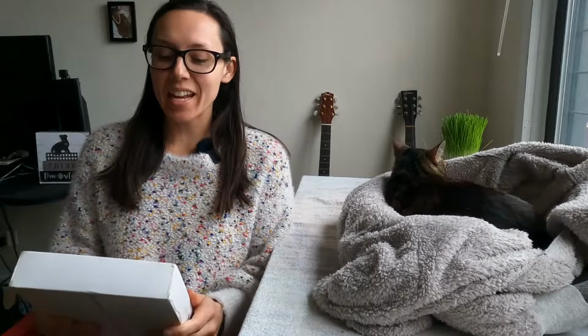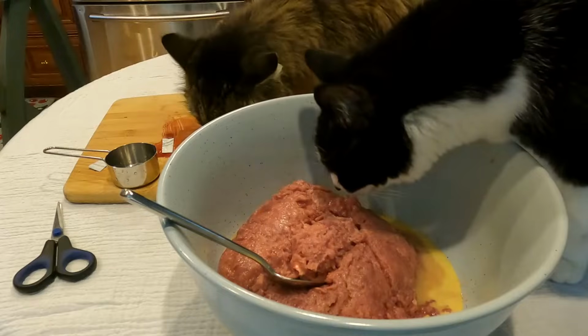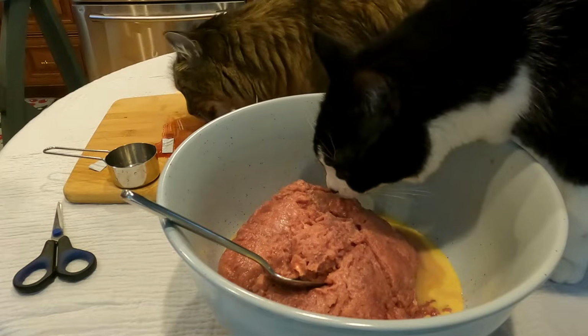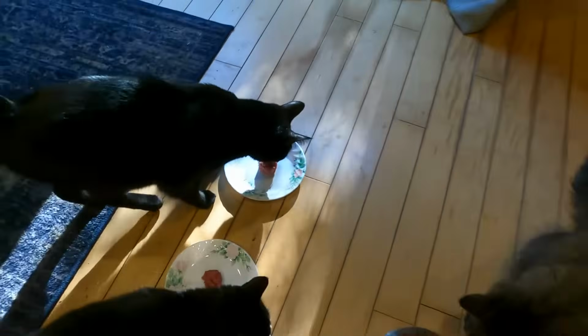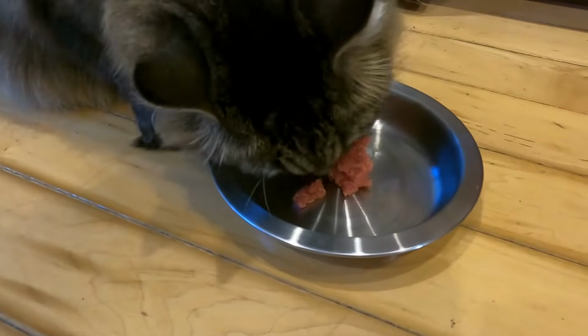Gigi says, any tips on raw feeding in a multi-cat home? So I would suggest having a plan in place and stay super organized. I know at first it might seem daunting and overwhelming, and you even mentioned this, that you have different cats that have different sizes, weights, and different caloric intake requirements. So really you're going to have to do each individual cat's food and batch that out as you see fit.